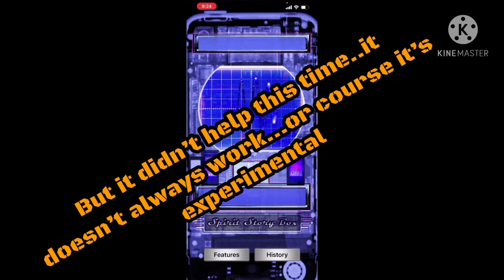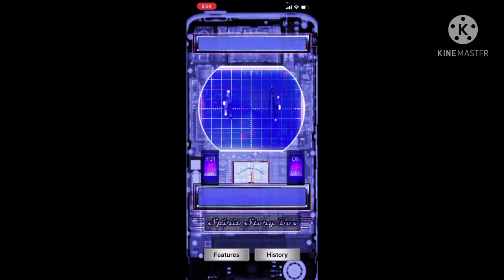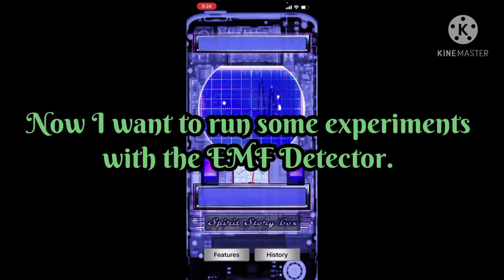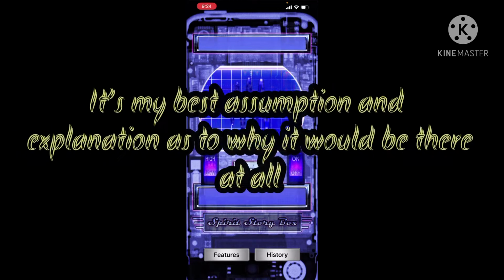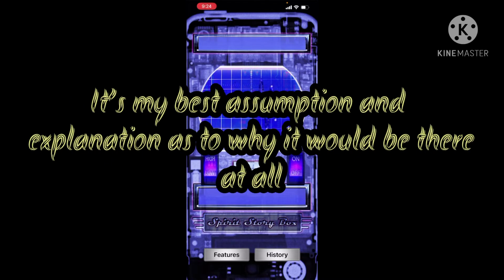I wonder what happens if I move this close to the TV. I just want to see if this little gauge in the closest center at the bottom is supposed to be an electromagnetic field detector, and it kind of seems like that is what it's supposed to be, but the TV doesn't seem to be putting off anything that's making it adjust to any higher level than what it was already at.